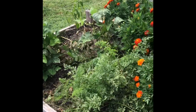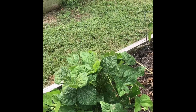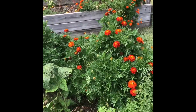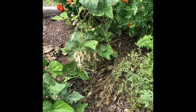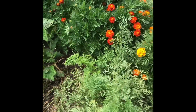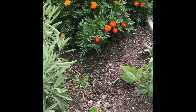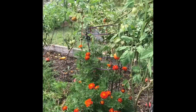Okay, so this bed has some carrots and marigolds, and then it does have a couple green beans that were planted a little later. They still have some flowers on them, still might get a couple of green beans. Some peppers, one is red and one is a black beauty. This end of the bed, there's sage growing. I've cut it back several times, but it is still just growing and it's kind of choking out these green beans on the other side, so not much hope of them doing anything.